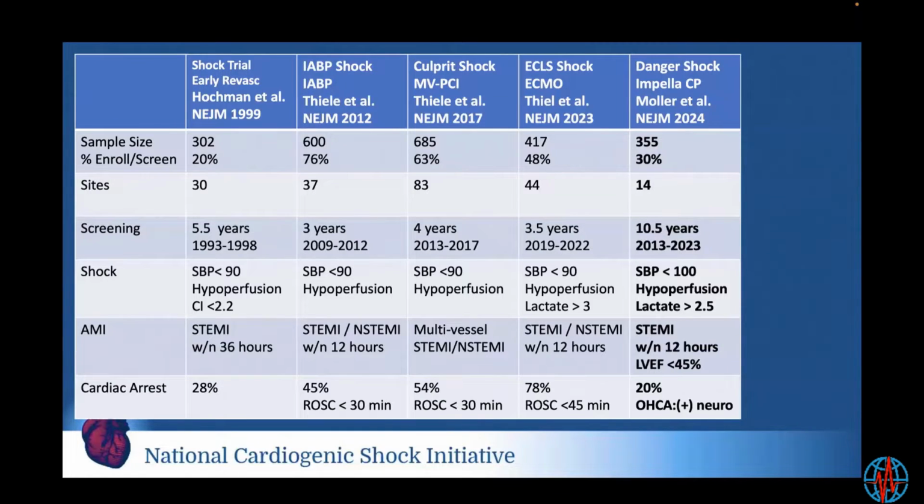DanGer also included a POCUS examination, which we mentioned earlier. So the EF had to be less than 45%. So that's the first time that we've had a bedside echocardiogram included within that patient population. And then clearly the cardiac arrest rate was lower than any other trial that has been done so far. And then again, the out-of-hospital cardiac arrest was only included if they had neurological recovery.